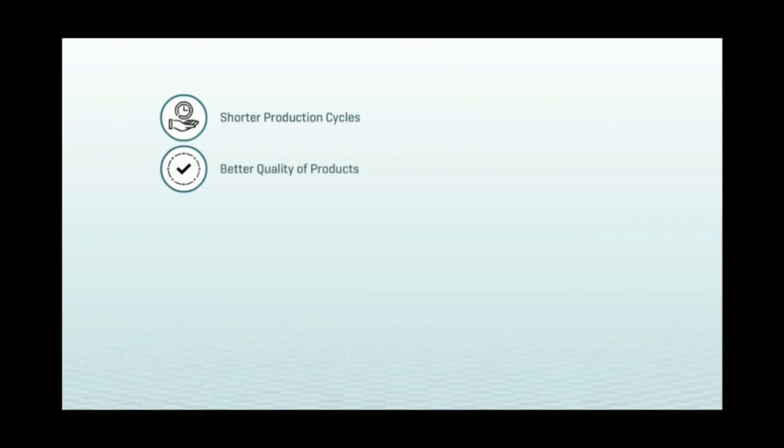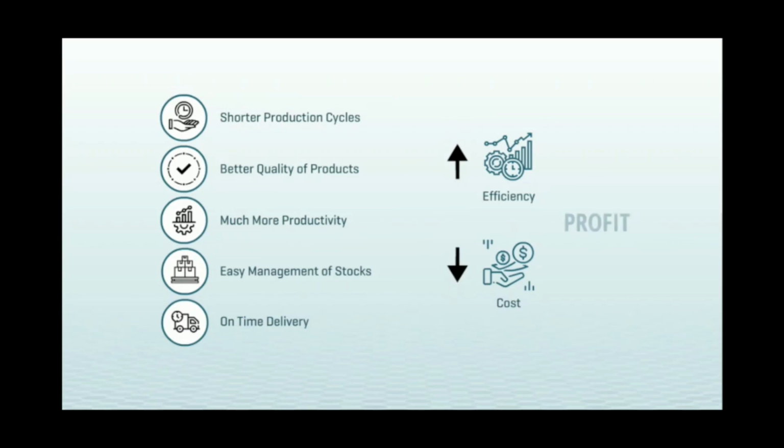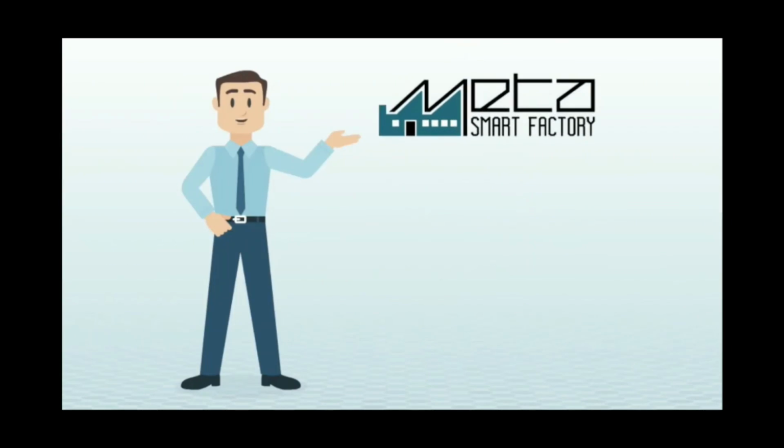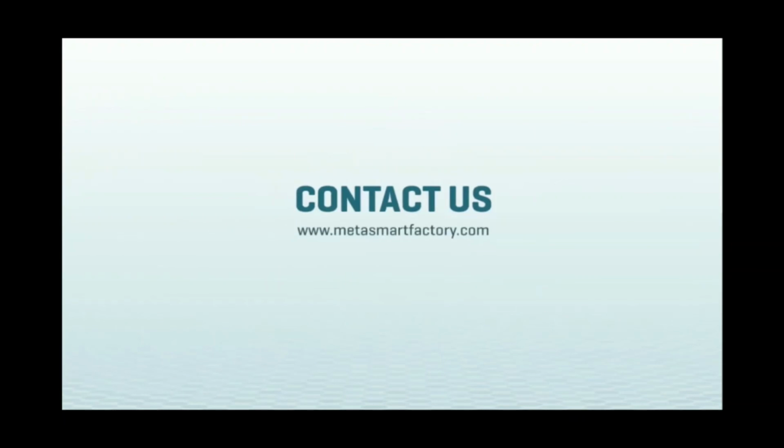Meta Smart Factory, as Steve does, provides shorter production cycles, better quality of products, much more productivity, easy management of stocks, on-time delivery to customers, which altogether improves overall efficiency, reduces costs, and so increases profit. With an affordable cost, Meta Smart Factory brings the best and smartest solution to your manufacturing plant. For more information, visit us at www.